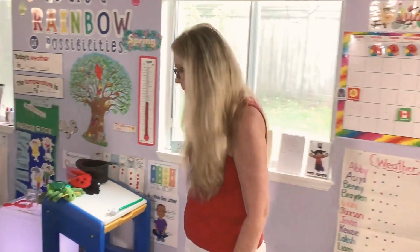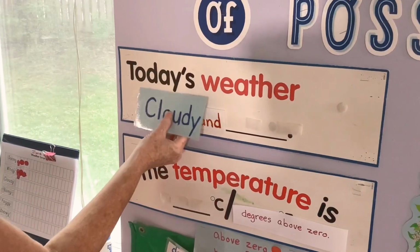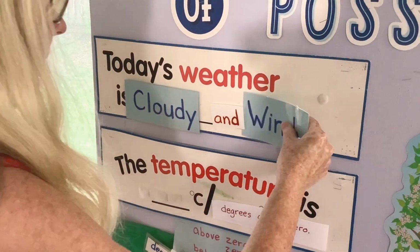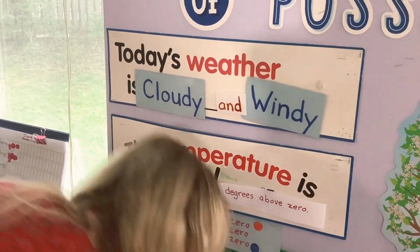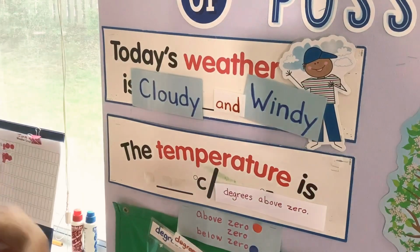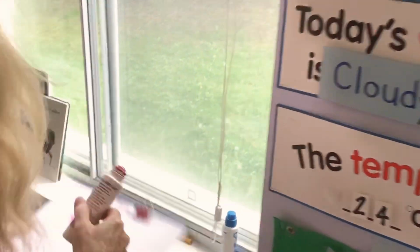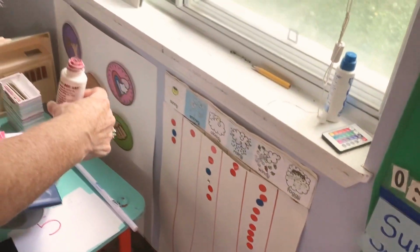All right. Let's check the weather. It's cloudy out. It's a cloudy day right now. So the weather is cloudy. And it's windy. Are you remembering to wear a sun hat outside to protect yourself? And probably sunscreen. I hope so. I don't want you to get a sunburn. It's 24 degrees. So let's mark our weather. Cloudy and windy. And lay it down flat.